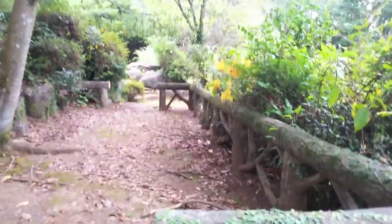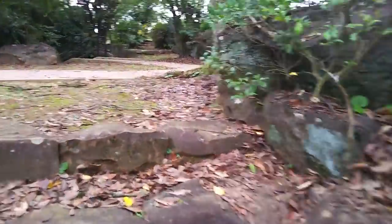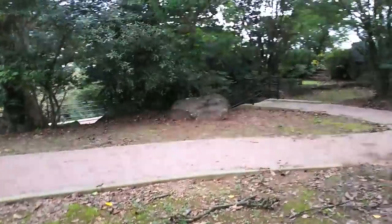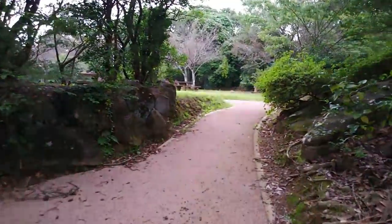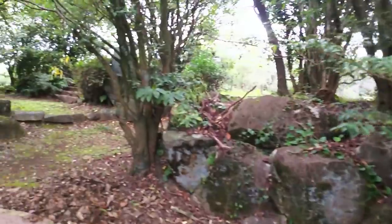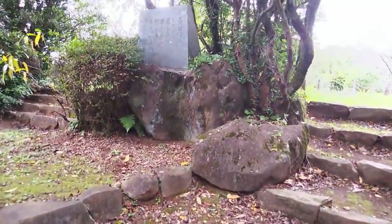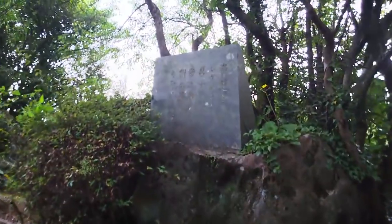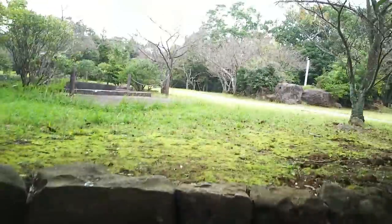Neat looking lookout area. I love how they still have all the old steps. It's so interesting to see the contrast of the well manicured path and then the really old structures. It's really nice. And you may see me duck down several times because there were lots of those giant spider webs in this area. They were everywhere, and the light was not reflecting well off the webs, so you can see just up there too.